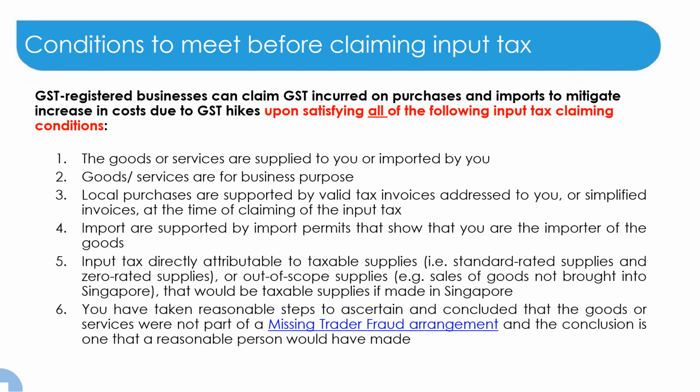Condition 2. The goods or services must be used or will be used for the purpose of your business. GST incurred for non-business activities are not claimable. Some examples of non-business activities are activities conducted for philanthropic, religious, or political purposes, and free activities without commercial reason. If you engage in both business and non-business activities, you can only claim the portion of GST attributable to the making of taxable supplies arising from business activities.